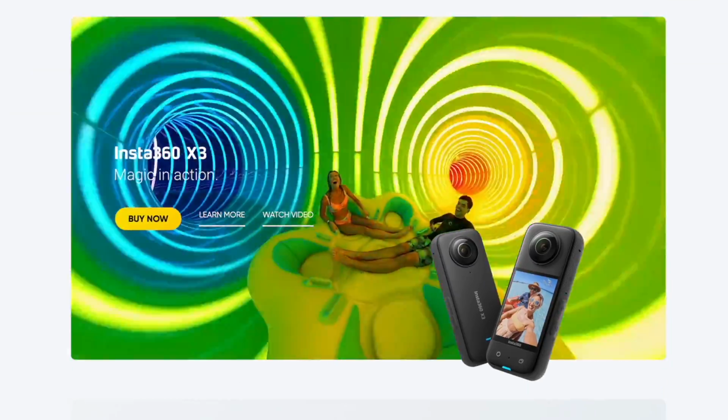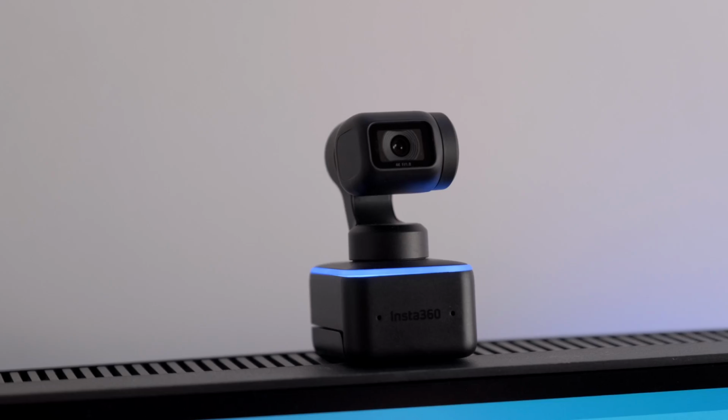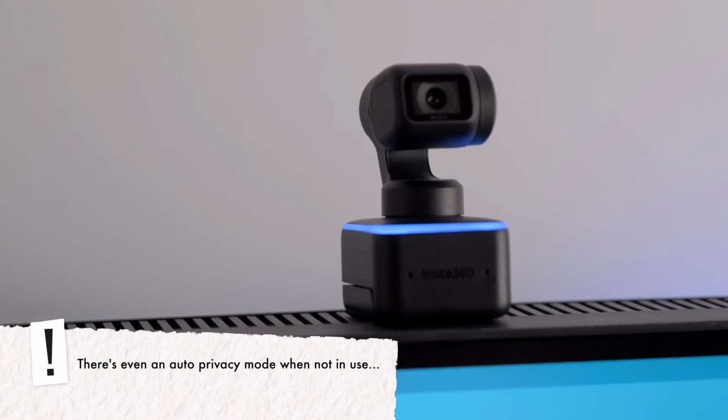It makes sense given that it's made by an action camera company. As I say, I love Insta360's X3 360 camera, more on that on the channel soon. But this has to be one of the ultimate webcam devices out there right now. Okay, let me show you what this can do.